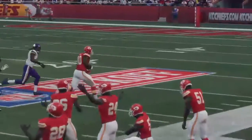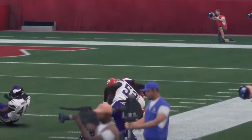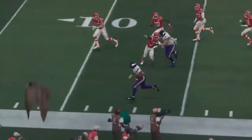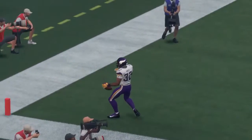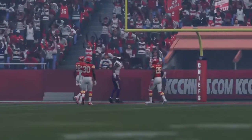So for the Vikings, not much to complain about here. They come in and steal a victory in a tough place to play on a Sunday night. And they'll get another road test next week as they head to Big D to take on the Cowboys. Meanwhile, for Kansas City, they obviously fall to 0-1 with the defeat. And they'll be off to Oakland next week for a date with the Raiders.